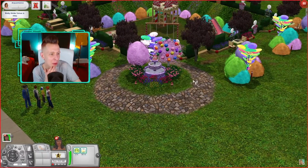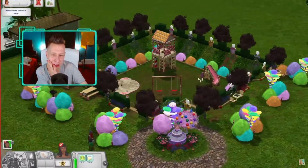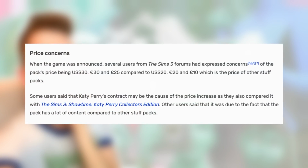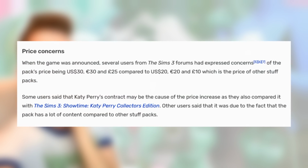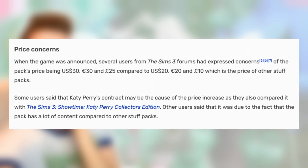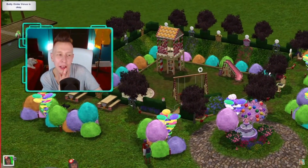Interestingly, it's popularly known that Sweet Treats was more expensive than other stuff packs. For the United States and most of Europe, the price increased by 50% over a regular stuff pack, but in the case of the UK, it was more than double, retailing at £22, while every other stuff pack launched for just $10.